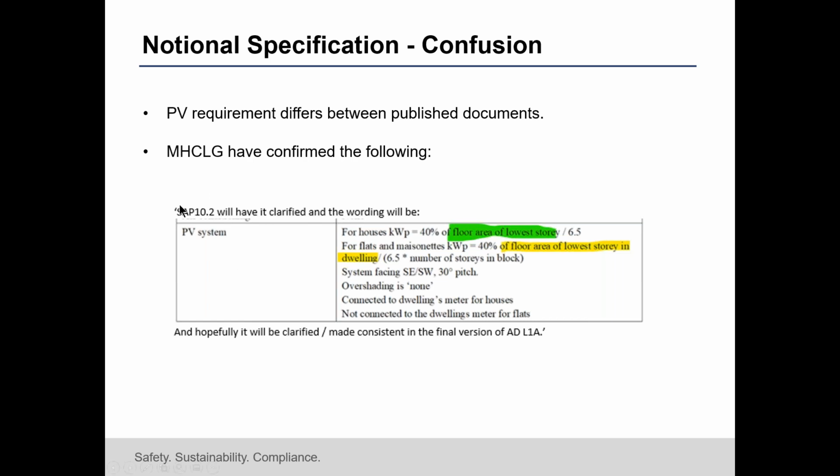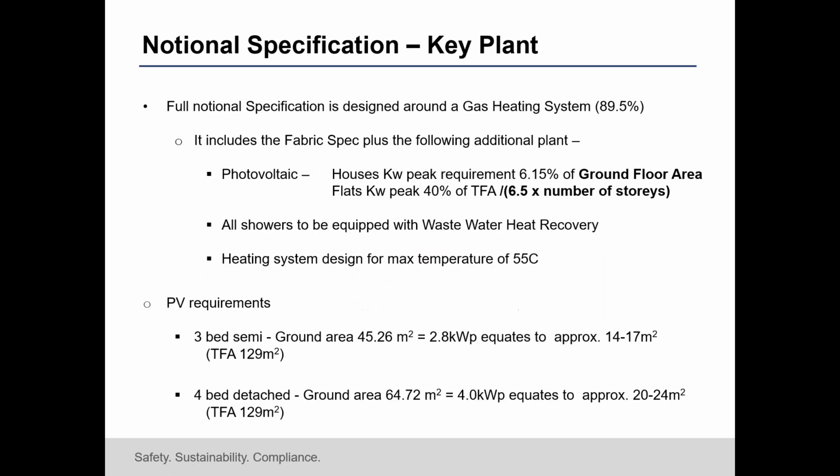So this is the clarification which has come in SAP 10.2, which we've had clarified by government, just to make sure we're looking at the right one. Please also be aware that all this notional specification is assuming a good orientation. So going back to those results, this is assuming a good orientation as well, so it's matching.